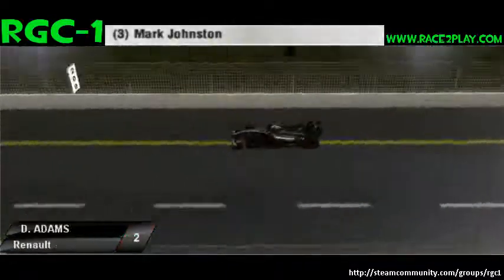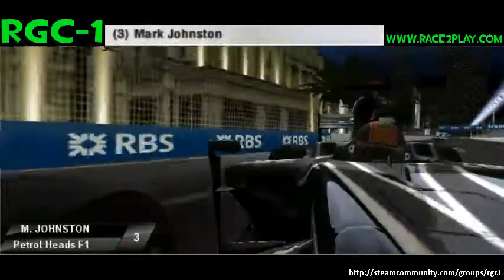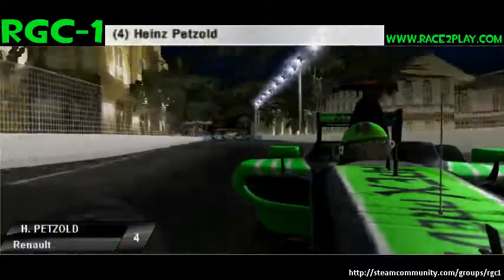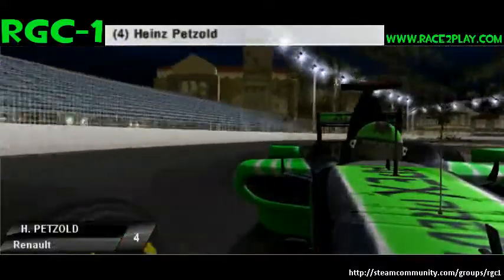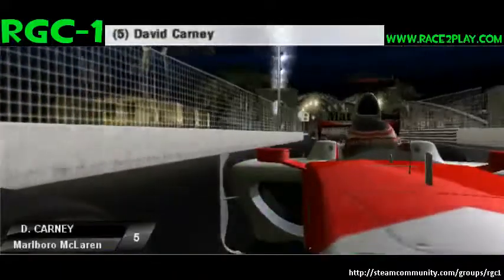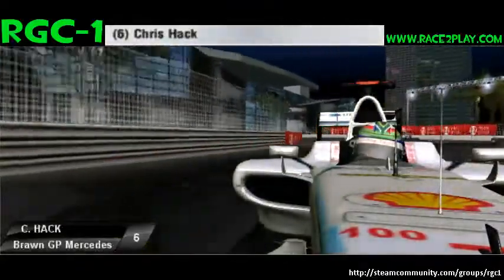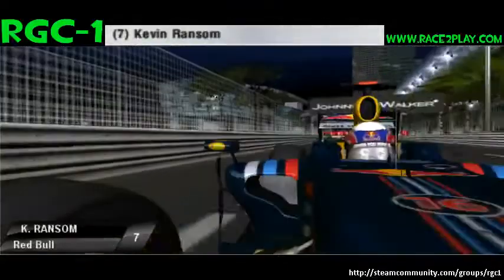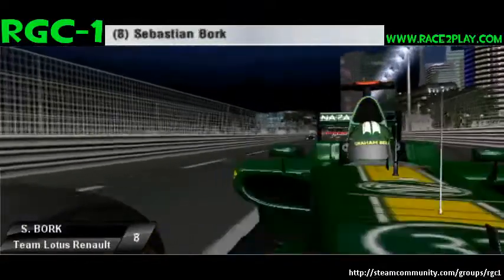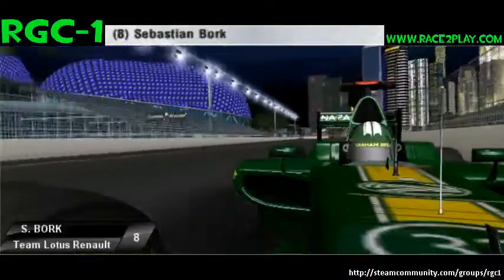Mark Johnson is in third, starting the second row for, I forget whose team he's on. Second Apex Predator car, Heinz Petzold, current championship leader. Chris Carney is in 5th place, starting up row 3. Alongside of him will be Chris Hack in the Arnold Racing Braun GP car. Kevin Ransom in a Red Bull starts 7th. Alongside of him, newcomer Sebastian Bork. I believe this is his first race out here, so welcome to him.